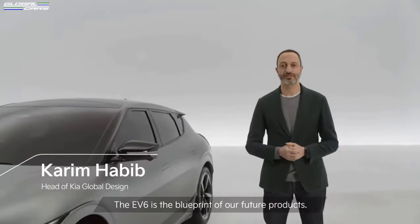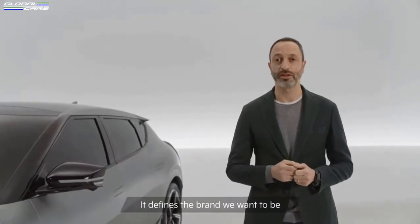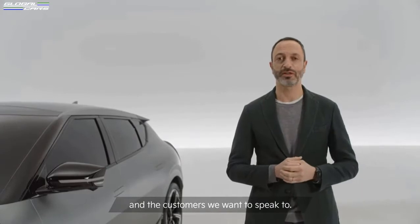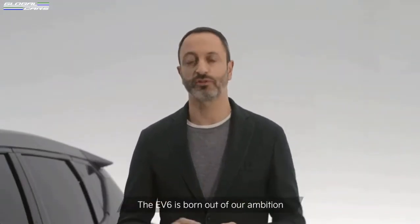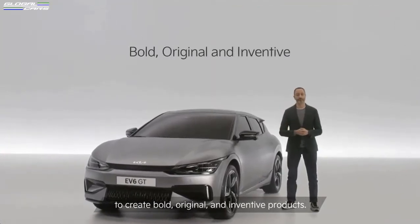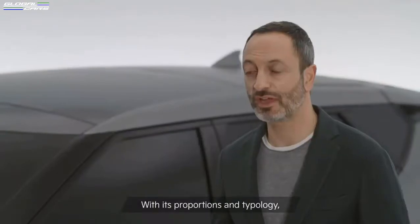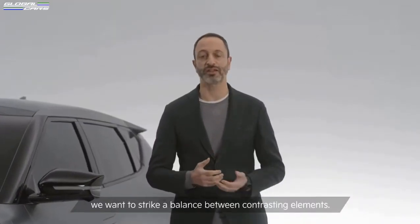The EV6 is the blueprint of our future products. It defines the brand we want to be and the customers we want to speak to. The EV6 is born out of our ambition to create bold, original, and inventive products. With its proportion and typology, we want to strike a balance between contrasting elements.